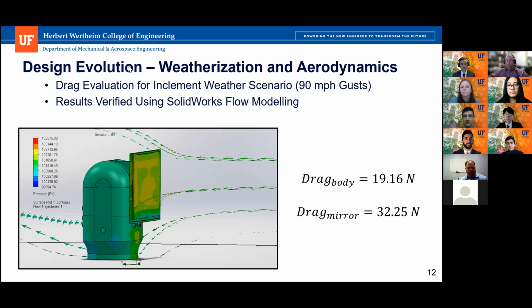Do a hand calc, right? I mean, you've got pressure acting on an area, make a conservative assumption for what your coefficient of drag is and just go forward with that. CFD analysis is totally unnecessary here.